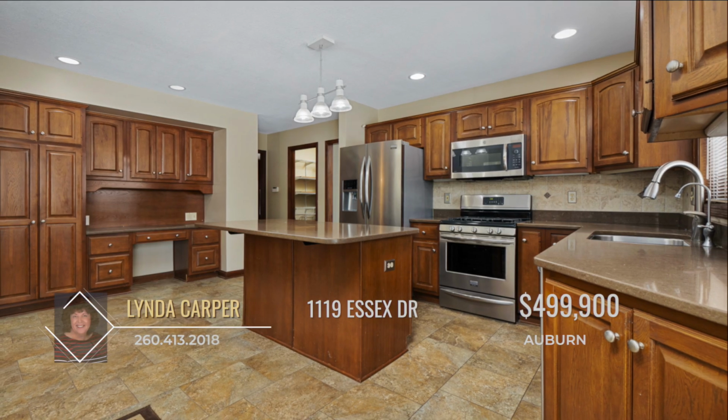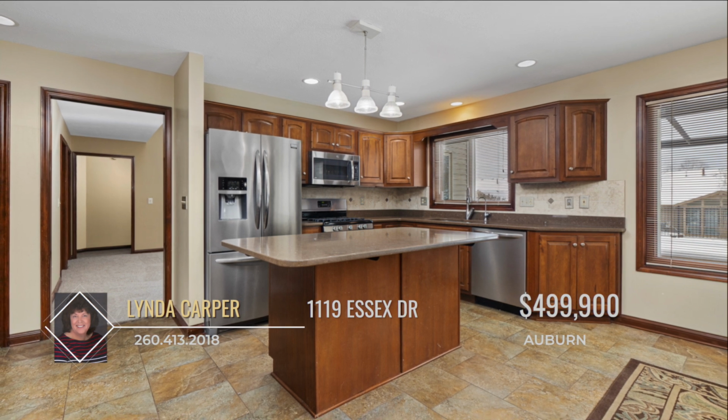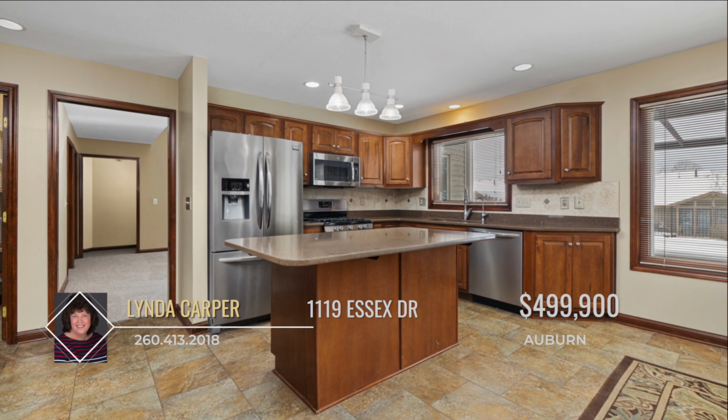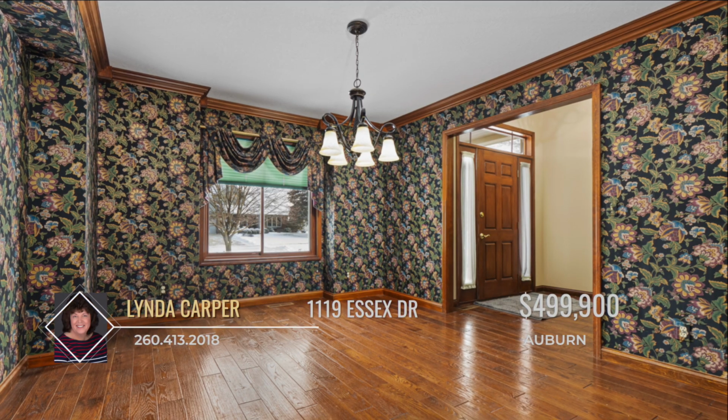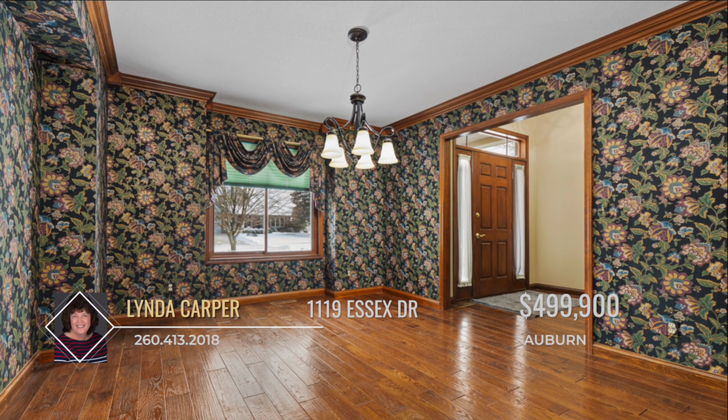The kitchen is equipped with modern appliances and offers plenty of counter and cabinet space, catering to both cooking enthusiasts and those who enjoy entertaining. Adjacent to the kitchen is a dining area suitable for family meals or formal gatherings.